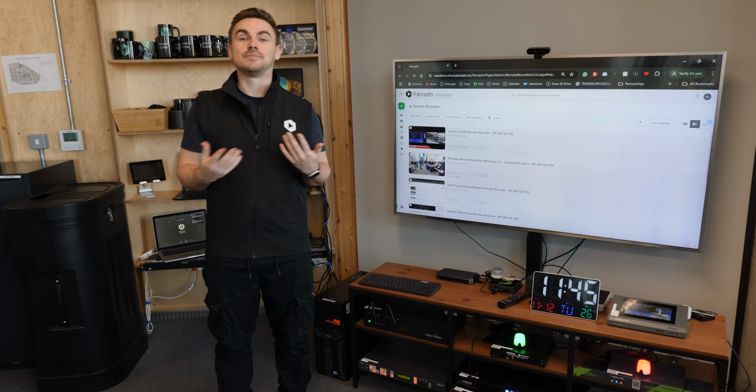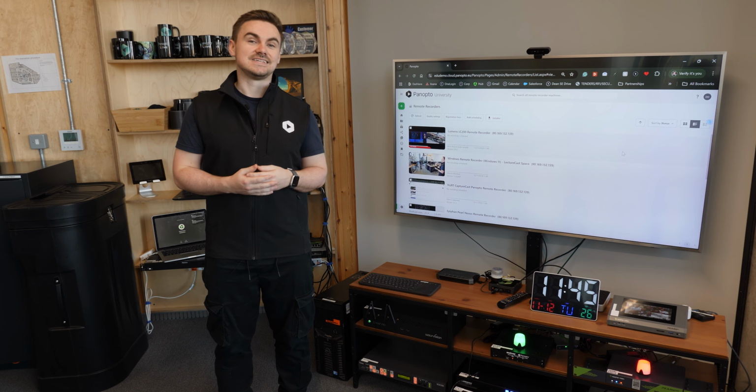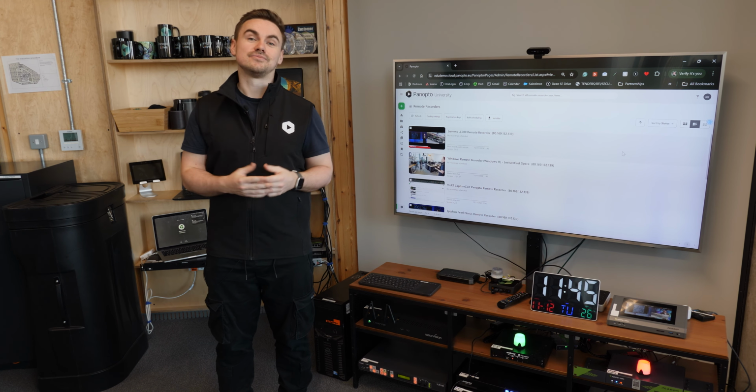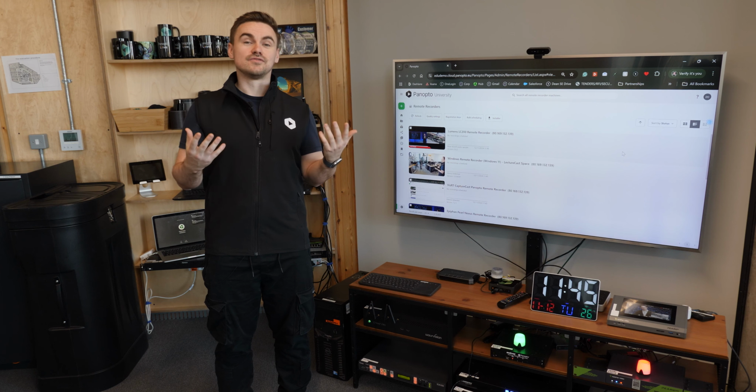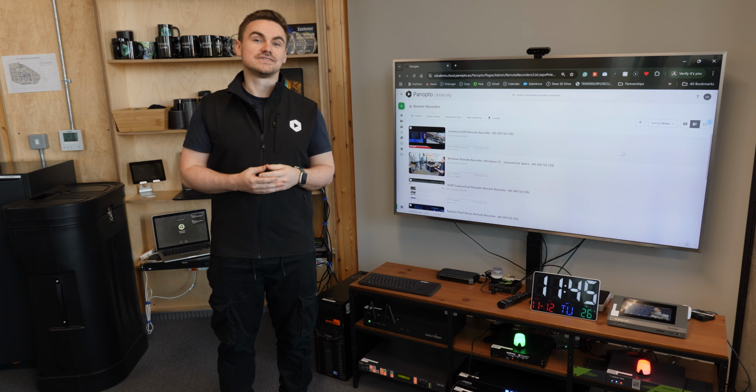Remote recording is an incredibly powerful tool, as Panopto is made up of lots of different partners in its ecosystem, and we focus on the acquisition to delivery through Panopto. So to support remote recorders, Panopto does a remote recording software which we can install into Windows as a service.